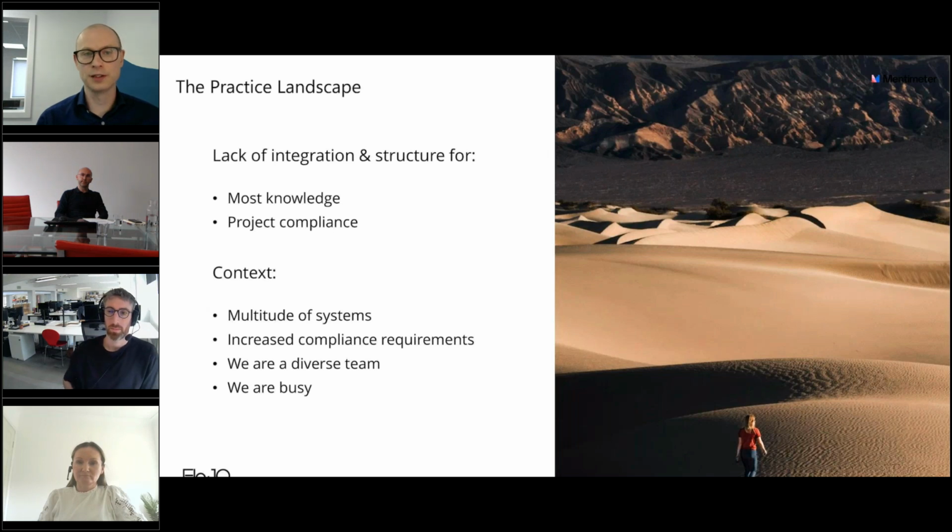So in terms of context, in terms of the landscape, we see that most design practices and consulting practices within the industry don't have a structured way to catalog a lot of knowledge. And indeed, when it comes to project compliance, a lot of the key components of the QMS and other accreditations or management procedures you have are not structured either. So combine that with a backdrop of quite a number of systems that are being used, an increase in compliance requirements around, say, the Building Safety Act, and I've seen also this increased demand around ISO accreditations that people are looking for now in terms of 19650, 14001, 27001, and of course 9001.